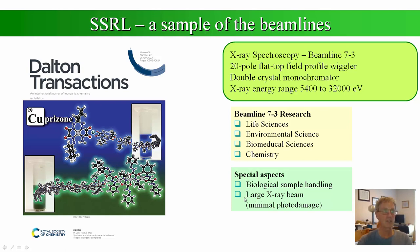And its special aspects, we have liquid helium cryostats here as standard, and we have a large X-ray beam, which you think may be something undesirable, but actually for some samples, those subject to X-ray photo damage, that's a very important capability. So things that tend to photoreduce in the X-ray beam, you often can't observe them on a focused beamline, such as Beamline 9.3, for example, and you need to go to 7.3 to look at them. So this is an important capability, and now I've taken the liberty of sticking another cover from earlier this year. This is primarily studies using Beamline 7.3.